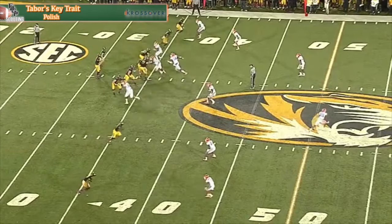Akilo Witherspoon is the type of corner that can thrive in a man or zone scheme. He's a good cornerback with length that plays the ball really well. Now, quicker wide receivers can cause an issue on comeback routes, so getting out of his breaks quicker is where you'd like to see him grow his game.